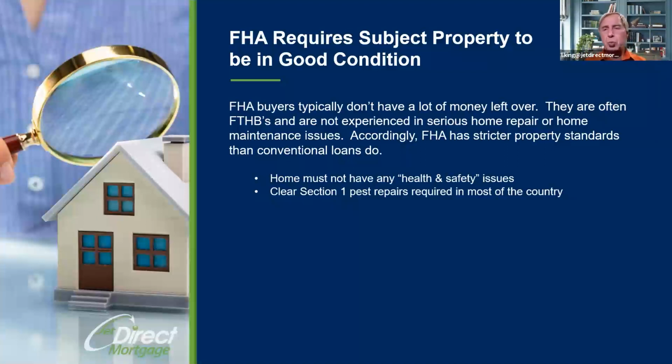Clear Section 1 pest reports. Now, this does not apply to the whole country. It does apply to California. Wherever you're doing business, in whatever state you're in, you're just going to have to find out if you have to have clear pest reports or not. Section 1 pest reports must be cleared on all FHA and VA loans in the state of California. Why? Because we have bugs. Diane's in Wisconsin. Wisconsin probably doesn't have any bugs. They probably don't require a clear pest report. I don't know. Diane, do you know the answer to that question?